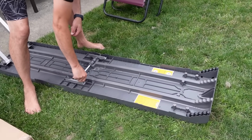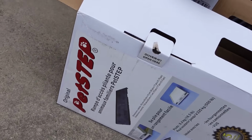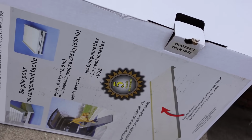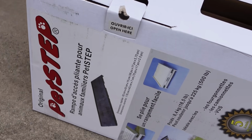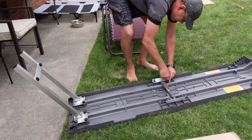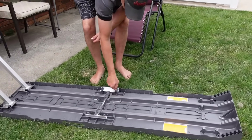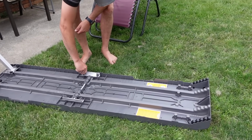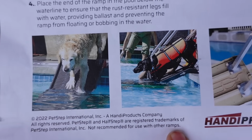Look at this! So this company, which I will put links down below, Pet Step, sent us a pool ramp for the dogs. Well, it's a dog ramp that can be used for lots of things. But we are putting it in the pool. Look, you can also use it for getting in and out of a car. We're gonna put it in the pool and see what the dogs think of this. I wonder if Lana will use it. We'll find out. So you can see here, it's got the instructions on how to put it on the pool.